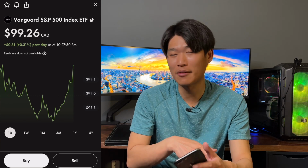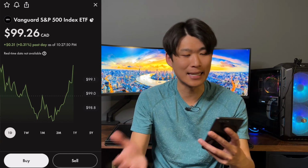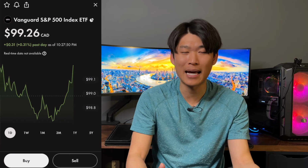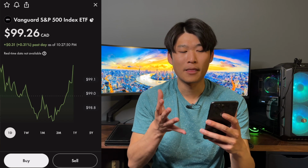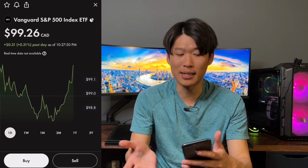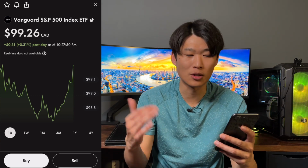Why do I have this? Well, of course, I think a lot of people who are not wanting to pick individual stocks and just want to go with an easy ETF, this is the one. Not this one in particular, but the S&P 500 ETF or the NASDAQ ETF like QQQ. A lot of people who are more passive in a sense and don't want to be the one to analyze companies typically will go with an ETF or an index fund and just set it and forget it, and set up a recurring investment plan and contribute to it every single week.